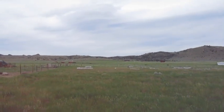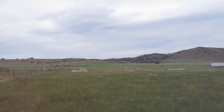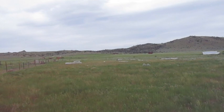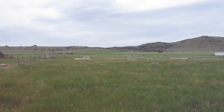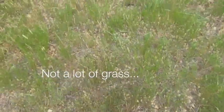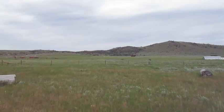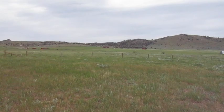As it warms up, if it keeps raining, I'll have to get up earlier and let them out. Last year I was letting them out at 4, from 4 to 6 about. I bring them in at 6, just because we started getting warm so early in the morning, and I wanted to make sure they were out on it when it was the coolest part of the day. See, that's my grass. Not a lot, however, very high in sugar, very high in starch. Not at all good for laminitic type horses or ponies.